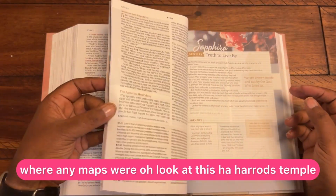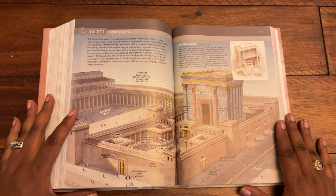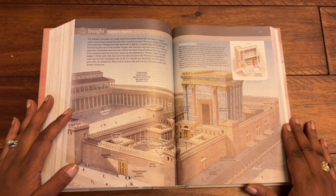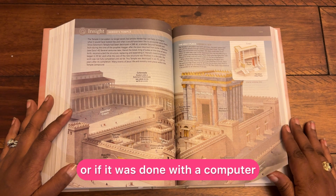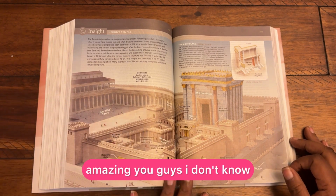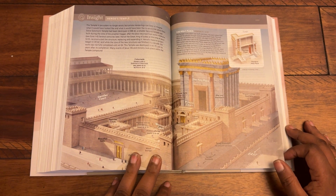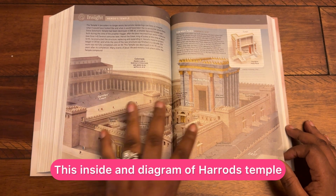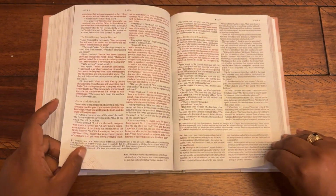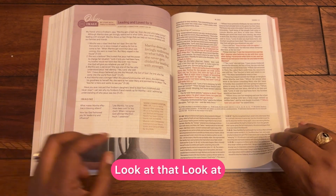If I had to guess where any maps were. Oh, look at this. Ha! Herod's Temple. Yeah, this is wonderful. Look at this, I don't know if this is an illustration or if it was done with a computer, but however it was done, this is amazing, you guys. I don't know if my video can do this justice, but this insight and diagram of Herod's Temple, I think, really brings it to life. I was looking for a map and I found Herod's Temple. Look at that. Look at that.